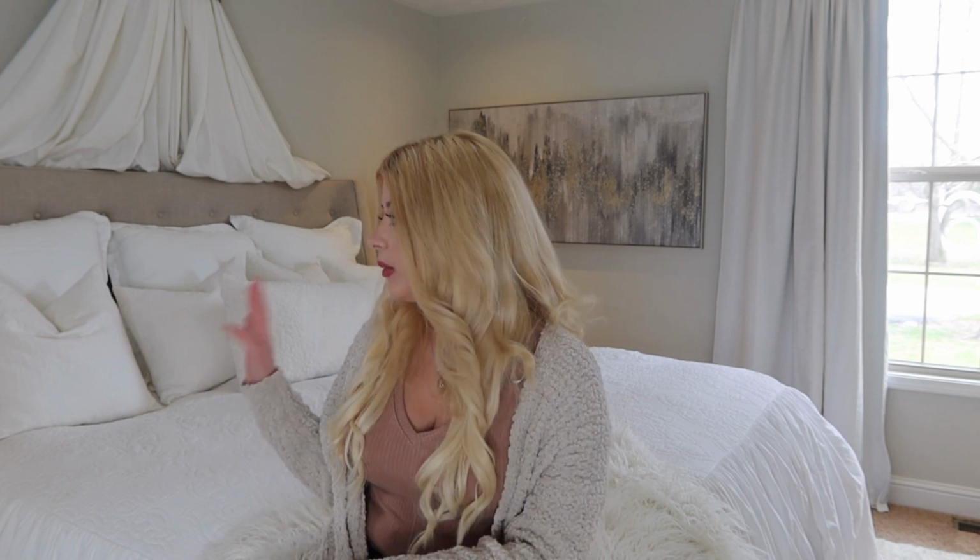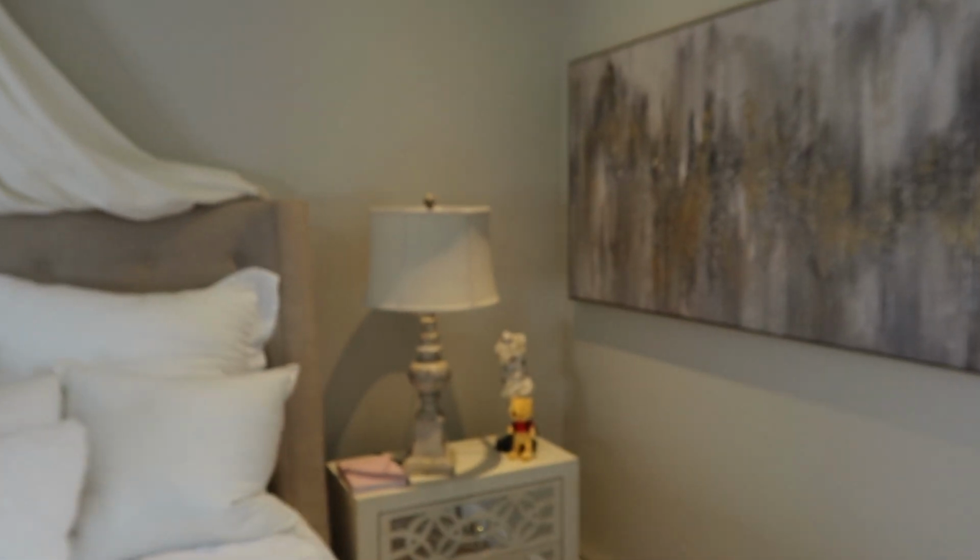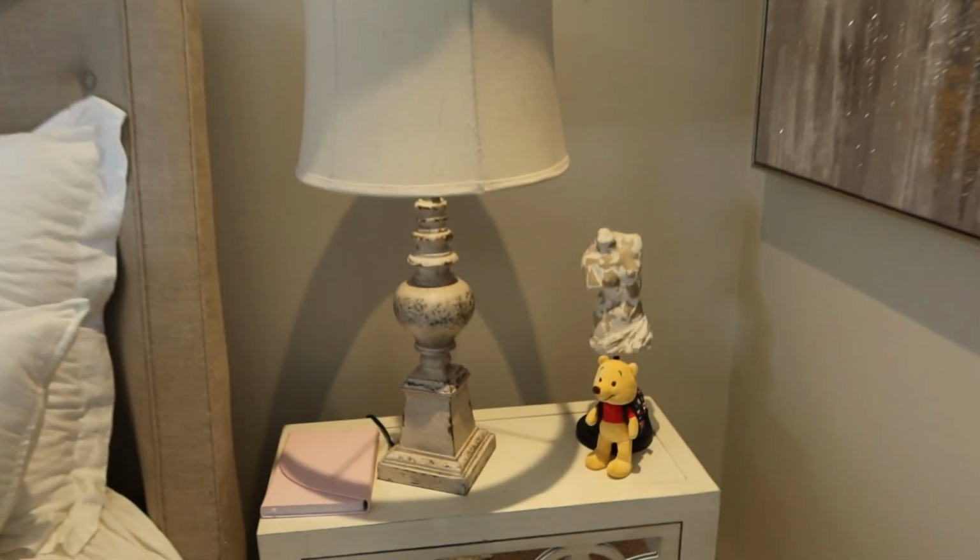But I did get some lamps because I'm going to switch mine out. They are very rustic, and I will show you. I'll go show you my nightstand. This is my nightstand over here.